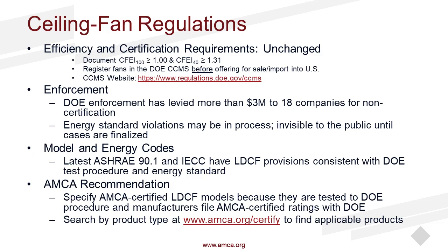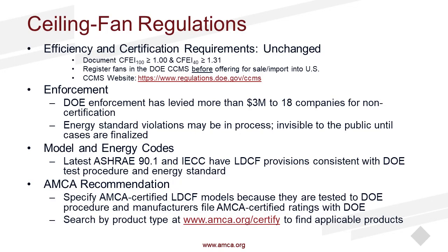Like it is withdrawn, nothing is changing with the ceiling fan manufacturer, because they still have to go through the database update there. So when federal regulation is on hold or withdrawn, then what happened? We have a model code. So what is it? ASHRAE 90.1 and IECC, they can adopt anything, right? Because there's no preemption, there's no federal rule.